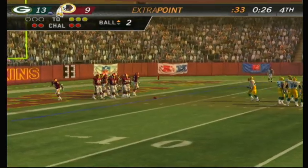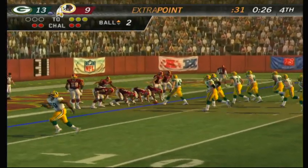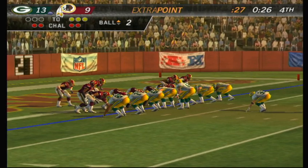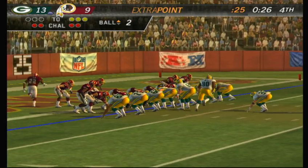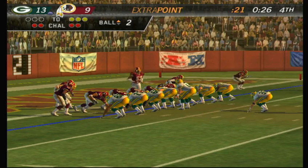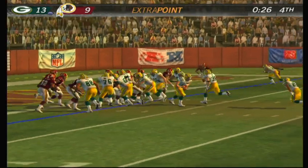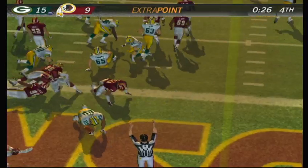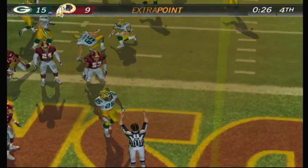The coach is telling them to go for the two. Go make a play. Driver in motion. Here we go. Looking on the field. And it turns out to be a great decision as they convert for the two.